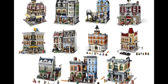And today we're going to try to tackle what is the best LEGO modular building. Now modular buildings are of course part of the Creator Expert line, and they are of course centerpieces of many LEGO cities with their highly detailed interiors, beautiful exteriors, and great price values. So today we're going to take a look and try to tackle by putting in order from 1 to 11 the 11 modular buildings which have been released up to date.